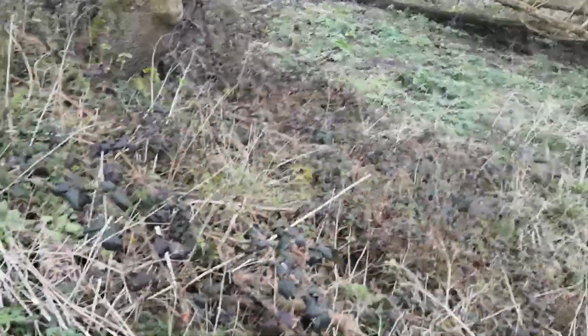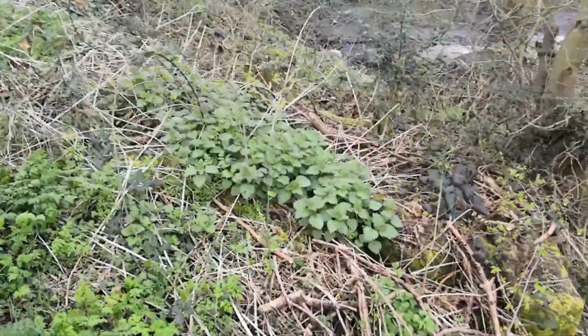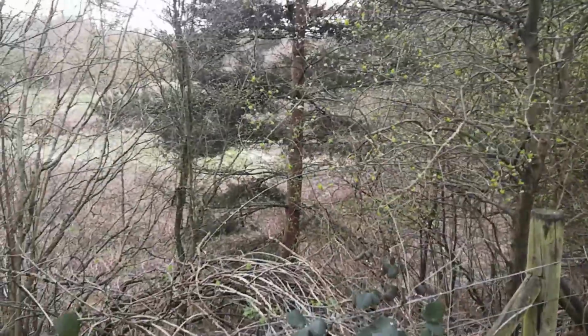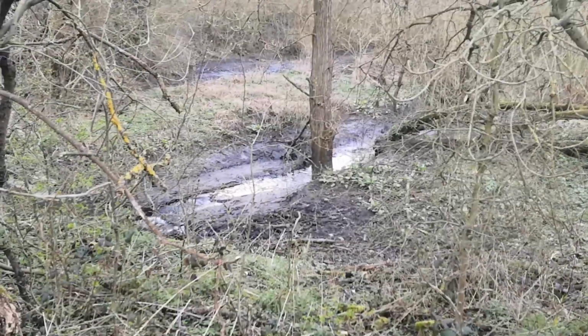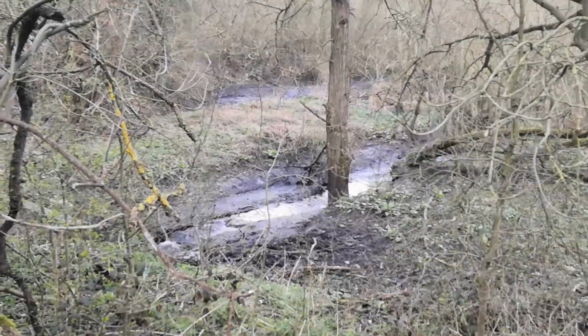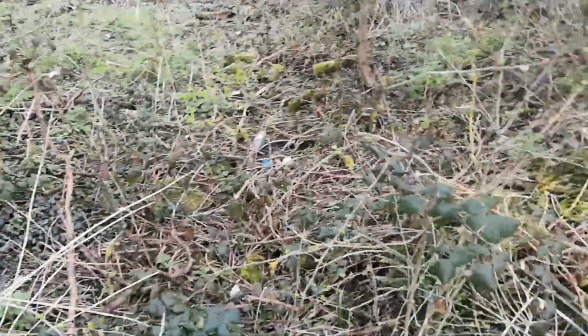Whether it's undershot, overshot or middle shot, which means where the water hits the blades of the mill, I'm not sure. Now it's just running underneath. They've covered the river and made it go underneath, but there you can still see the stream running quite nicely. So that water would have once turned the mill to grind the corn in the area. And now the bank is still here, but a lot of it's missing.